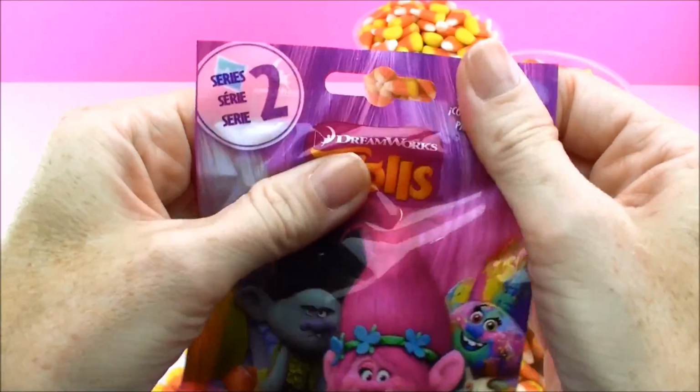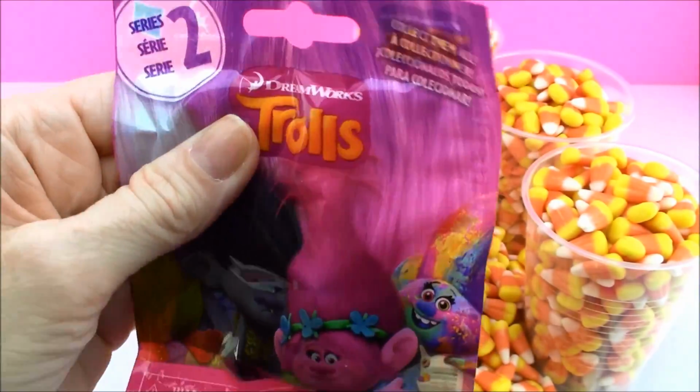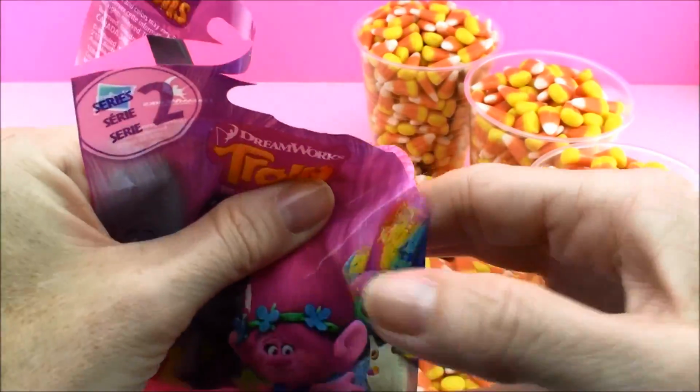Another troll blind bag. This is from Series 2. And let's see what we get inside.